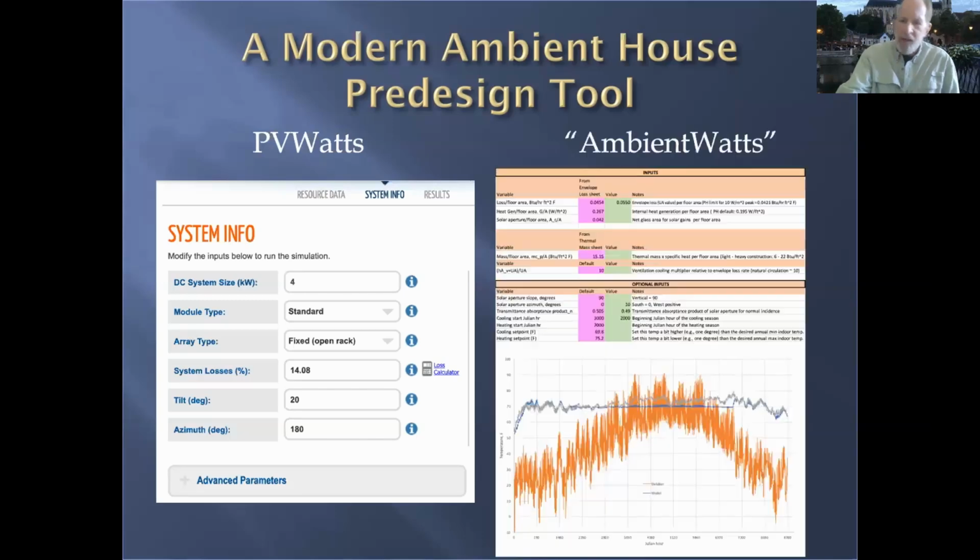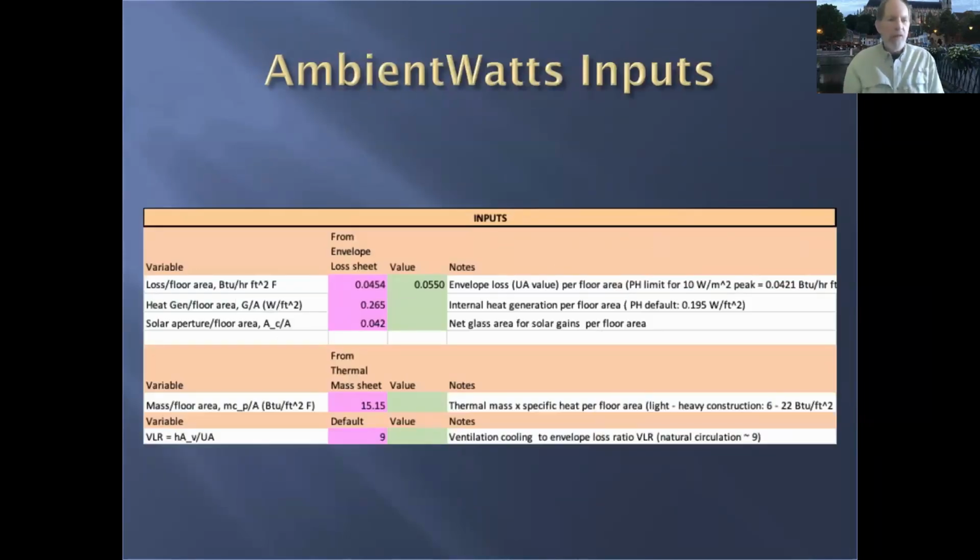And wouldn't it be great if we had such a tool for buildings? I'm tentatively calling my tool Ambient Watts, and if you have a better name, please let me know. At the top are those 5 basic parameters. There are several optional inputs as well that you don't have to put in until you get to a more advanced stage of your design. And at the bottom, it's showing the predictions for every hour of the year of indoor temperature. And you can decide what your comfort range is and check the results and see whether they're good, and then try variations.